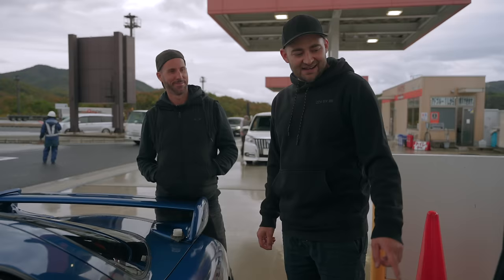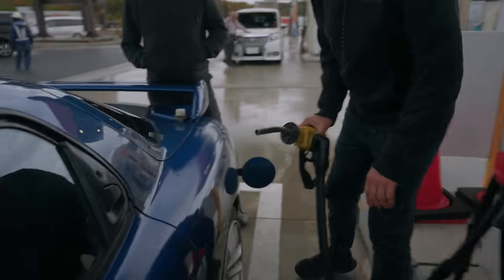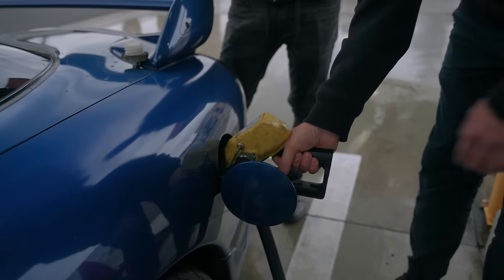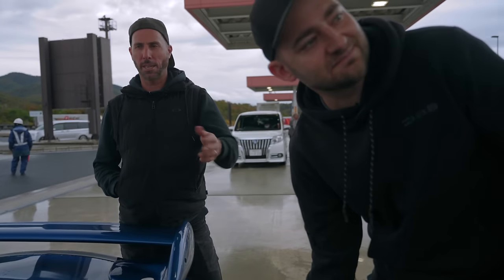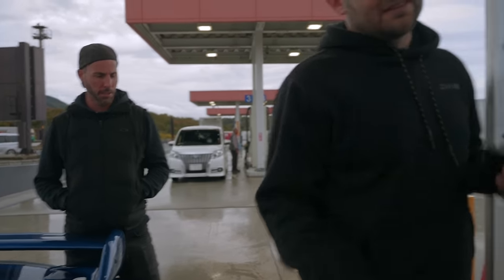You'll see. Red is regular, yellow is high octane, green is diesel. So we want the high octane. They're weird looking, gun looking things. Aren't they? Does it auto go as well? Don't think so, I think you gotta hold it. Unless that's like a triggery thing. Nah, you gotta hold it. Some places you go to, they'll come up and they'll put the fuel in for you. They take your garbage, they clean the windscreen. I think because we're kind of in the middle of nowhere now, it's just a little bit of a DIY situation.